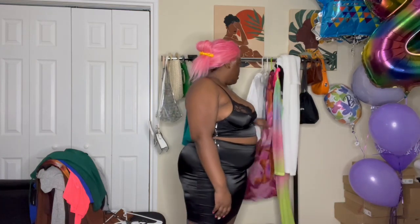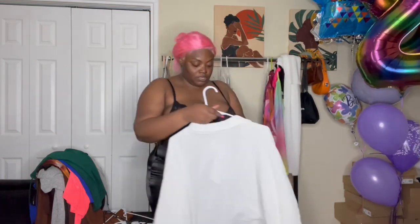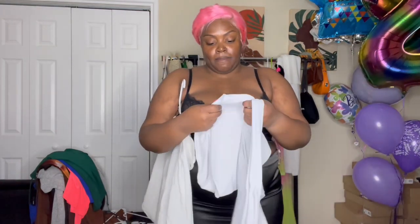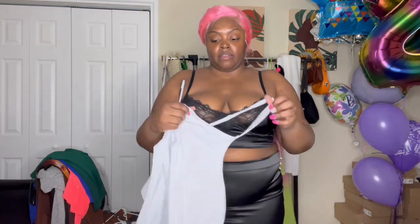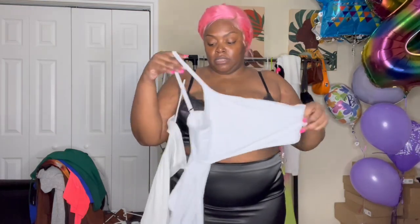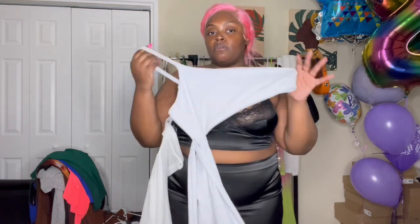So, this is it for the going out outfits. The next thing is swimsuits and cover-ups. So, I'm going to bring out this one first. Now, I got all my swimsuits that I'm about to show y'all from Shein. They're all one pieces, because, baby, I don't have time for bikinis, and I ain't got the body for that. Even though I could probably pull it off, but no, ma'am. So, I got me some cute little one pieces that look like two pieces. So, this is really cute.